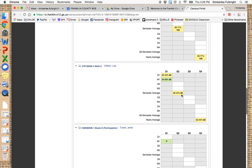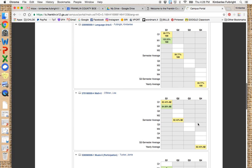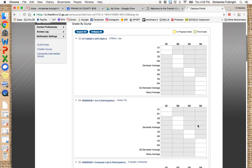Then it also gives you a semester average and a yearly average. So this is quarter one, which we're about to complete. And then quarter two will begin, and then quarter three later on, and then quarter four much further. So you can see their grades that way.